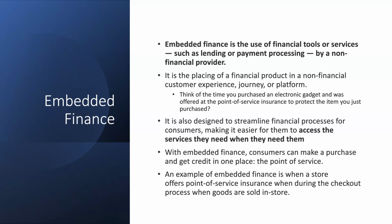Think of the time that you wanted to purchase an electronic gadget, and at the time of purchasing that item, which is the point of service, the cashier offered you insurance to protect that item. And it was just easy to say yes or no. And if you said yes, the cashier just purchased that insurance for you.